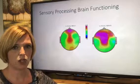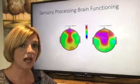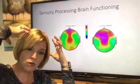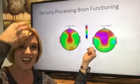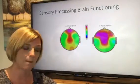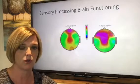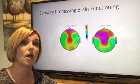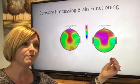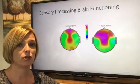Sensory processing brain function. So kids that have sensory aversion especially have much too much fastness. This is beta. So when we see too much fastness across the sensory motor cortex, and a lot of times it creeps into the frontal lobe also, and if you're a therapist, I don't need to tell you this, that many times kids that have sensory processing disorder or challenges also have diagnoses in other areas. So they have ADHD, they struggle with anxiety or have OCD, they may have a speech and language problem. So it is a brain that is running much too fast.